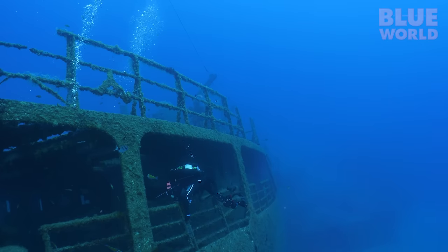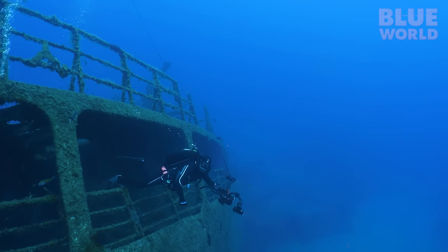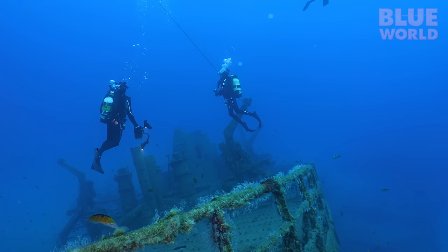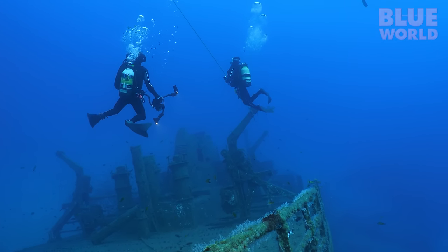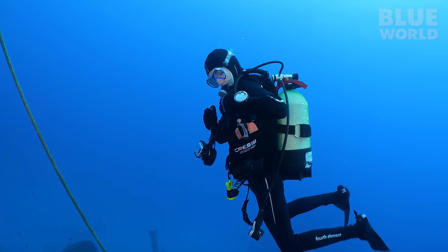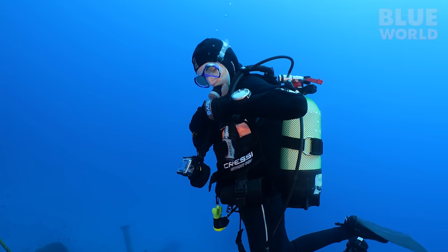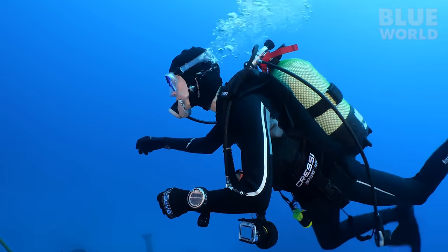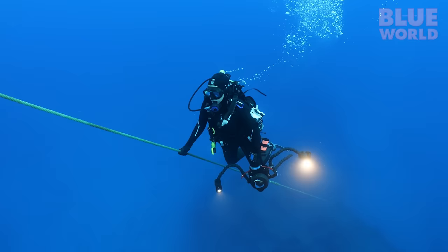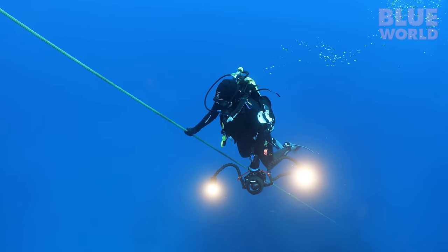As we are nearly 100 feet down, we soon have to depart the wreck and head back towards the boat. Liam stows his GoPro so he has both hands available for the mooring line. We rise slowly and safely.